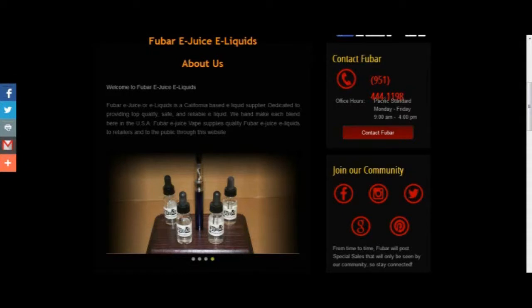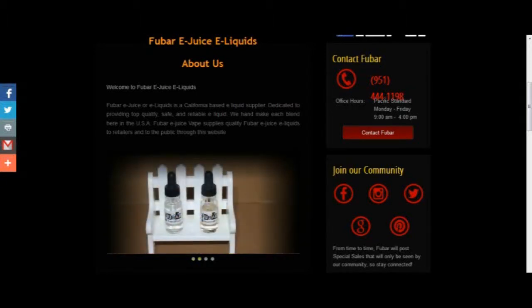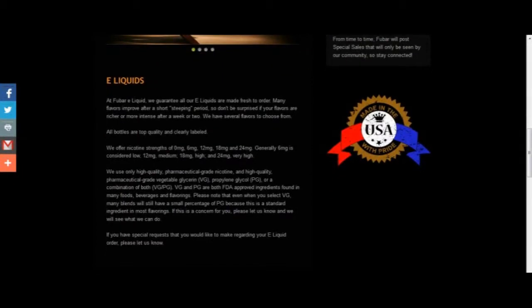Fubar E-Juice or E-Liquids is a California-based e-liquid supplier dedicated to providing top-quality, safe, and reliable e-liquid. We hand-make each blend here in the USA. Fubar E-Juice Vape supplies quality Fubar E-Juice e-liquids to retailers and to public through this website. At Fubar E-Liquid, we guarantee all e-liquids are made fresh to order. Many flavors improve after a short steeping period, so don't be surprised if your flavors are richer or more intense after a week or 2.